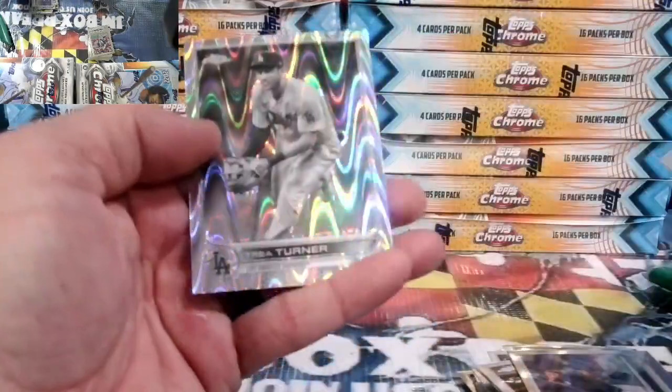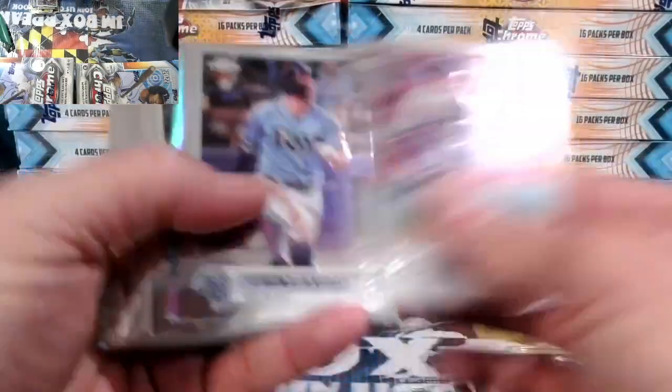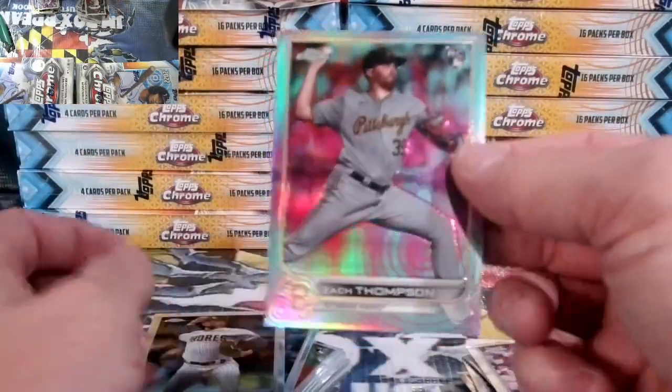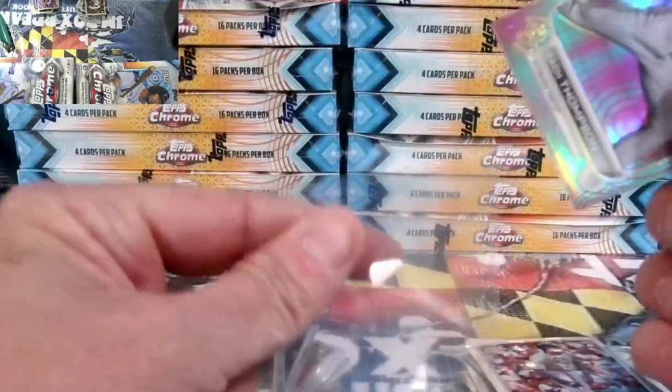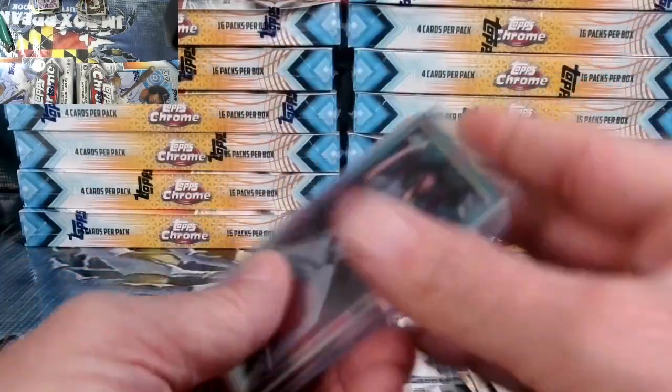George Springer, Trea Turner. We got a Zach Thompson for Pittsburgh, numbered to 199. All right, bud, no problem.